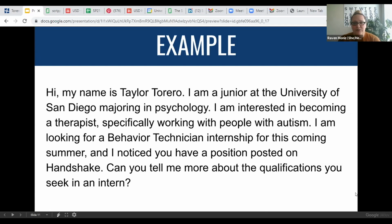This hits all of those components. It showcases that you know that they have a job post on their website, that you've done that research, and then it ends with a strong question about what qualifications they're looking for, so that you can fully take advantage of that opportunity and have a really strong application.